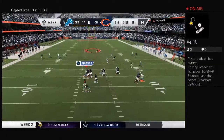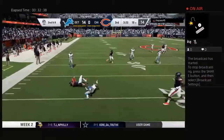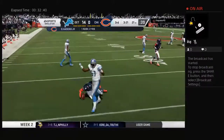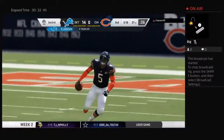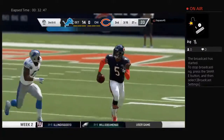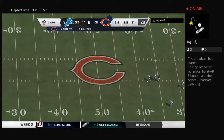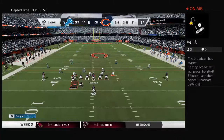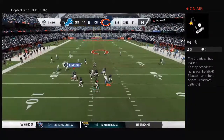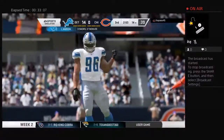Looking to throw again on 2nd down. Haskins forced out to his left. He is taken down at the 21 after a short gain of 2. Tackle made at the 21-yard line. A 2-yard pickup brings up 3rd and 6. These guys have punted 4 times already, and they're staring at a 5th, barring a conversion here on 3rd down. 3rd down, here's Haskins. Nowhere to escape, and he goes down.